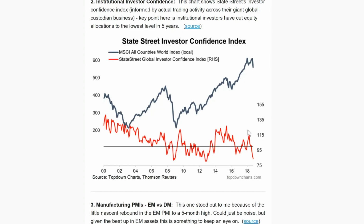It's from State Street's global custodian business. It's basically State Street and I forget who the other one is, who basically own the global custodian business. So they've got trillions and trillions of dollars. Pretty much, you think about the large fund managers, the money that they manage, they don't hold on to it.